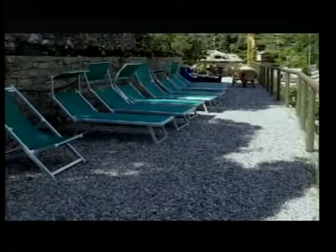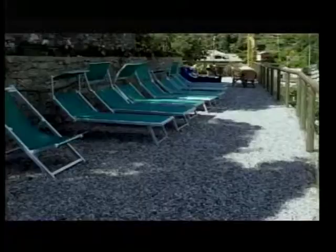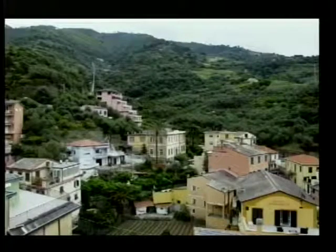And they had a sun deck, a really beautiful sun deck with these beautiful lounge chairs, overlooking that view that I showed you earlier. And I believe that's me over there lying on that chair in the distance. And these are some more views that you get from the hotel.